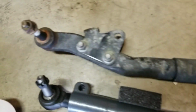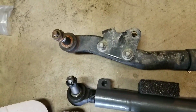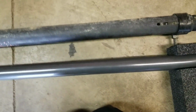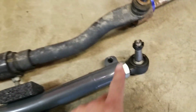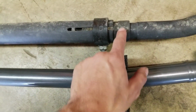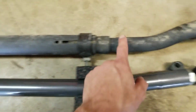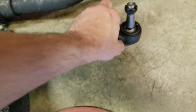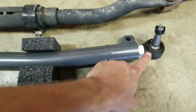So that is the new tie rod bar. Got a lot of adjusting to do here, but I'll have links to this from Synergy. It's a lot better design. It's similar to the stock one where you rotate this to adjust toe in and out, and this will move in and out with this sleeve. This has a similar thing right here with an adjuster sleeve, and it's double adjustable.